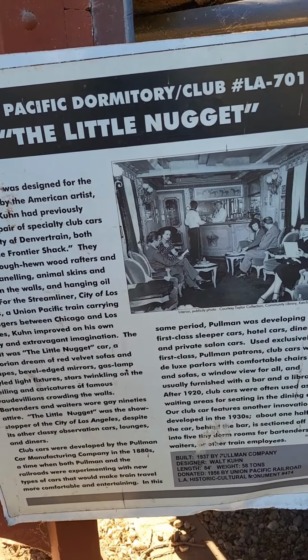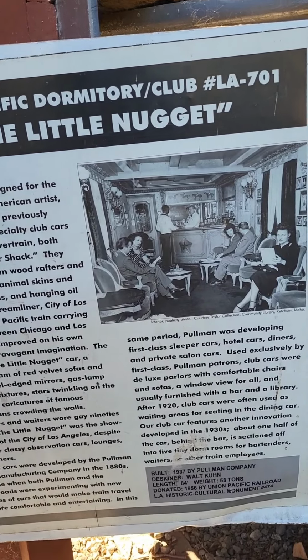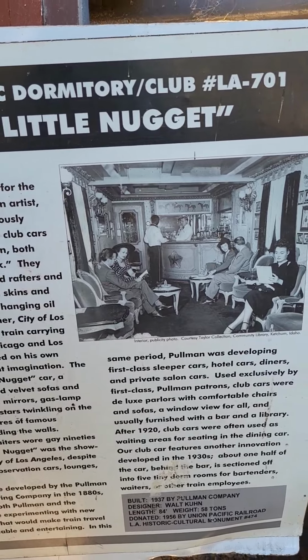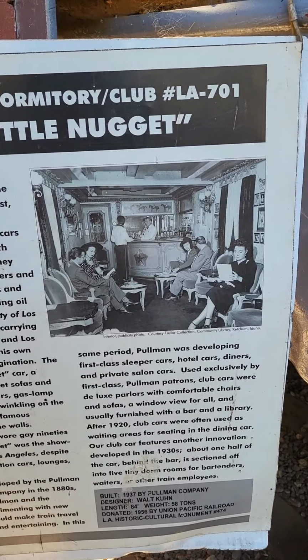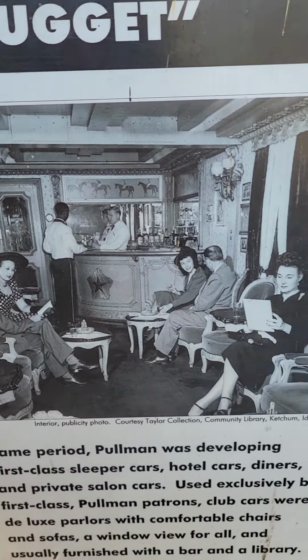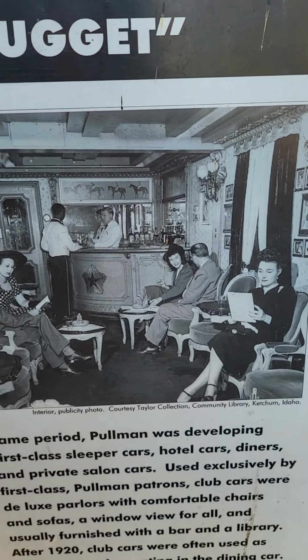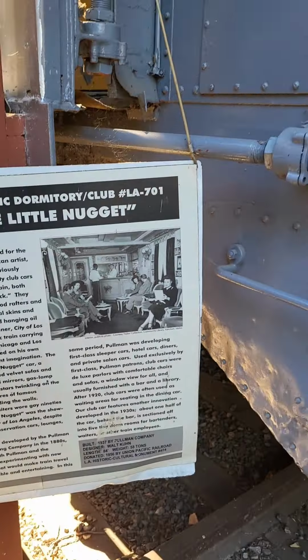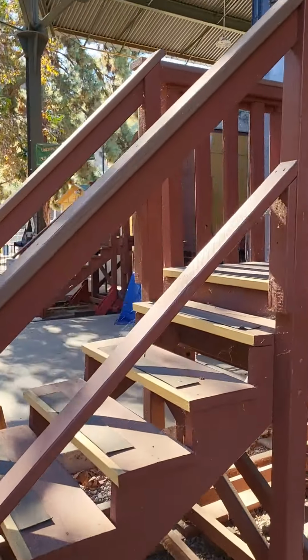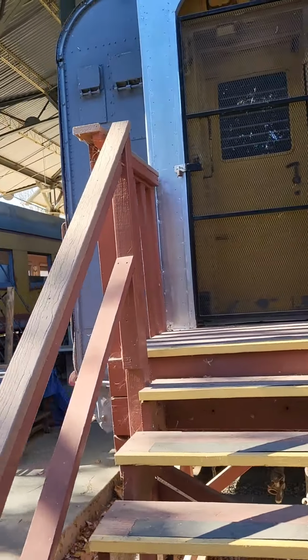So do you remember when I said that you had to wear a dress code? Well, this particular one, it says here that it was built by American artists, but as you can see how people were dressed back then, shirt and tie, business suits, and this is from the 30s. I wish I could go back in time and see what that was like.